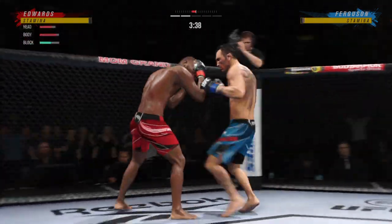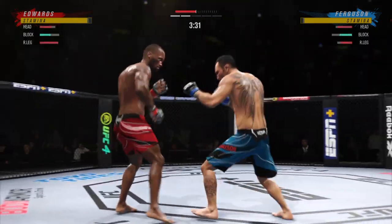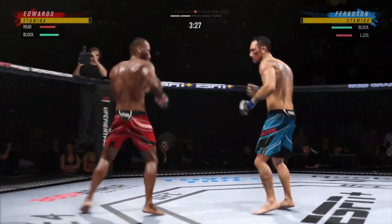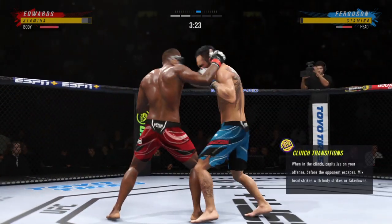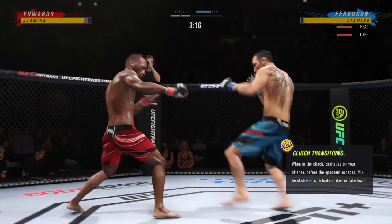Big punch lands over the top. How's he gonna follow this one? Good series of strikes by him there. Great job of mixing it up, staying active, keeping busy, doing great work. Left hand punch from the clinch. Oh, and he lands another leg kick there.